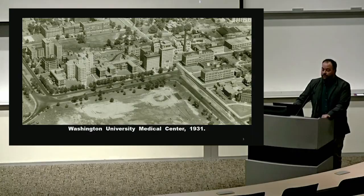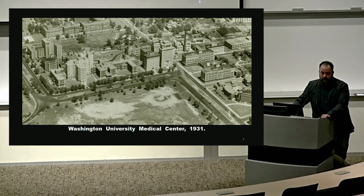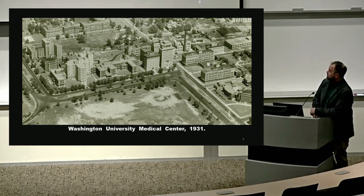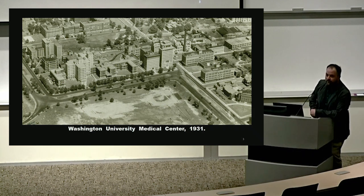So I'm going to start the evening today by telling you more about segregation here at our medical center, starting with this 1931 photograph of the medical campus. For those of you familiar with our campus, you know that today we have the Hudlin tennis courts and park at the south end of campus and not these baseball fields. The major east-west street that you see in this photograph, that's what we now call Barnes Jewish Plaza.